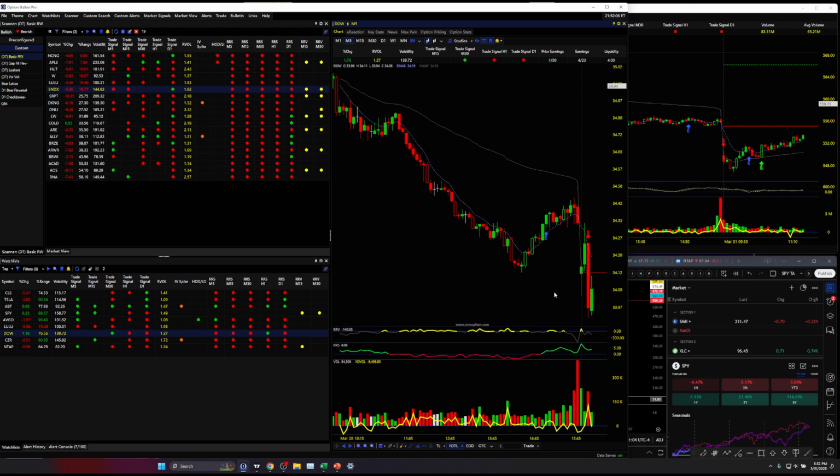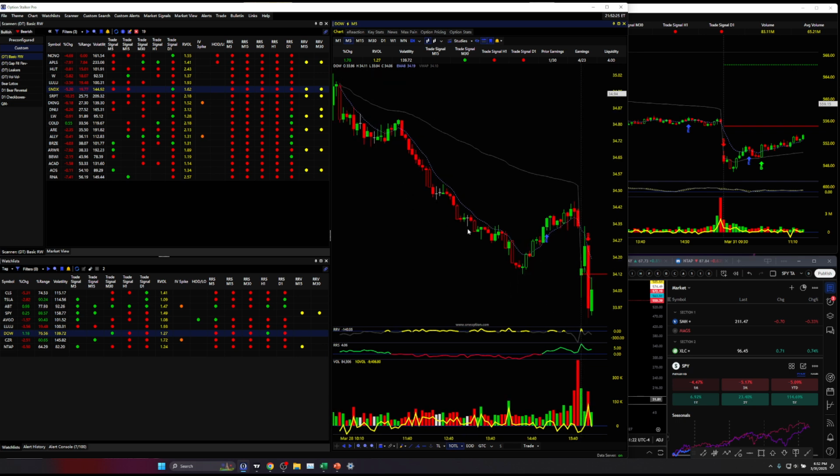The only mistake I made on this one was that the bid-ask spread was a little bit wide, so I got a bad fill. I got out at 17 cents when I probably could have gotten out at like 21 cents. So again, just these small little things that I feel add up on a day where it's not quite working.